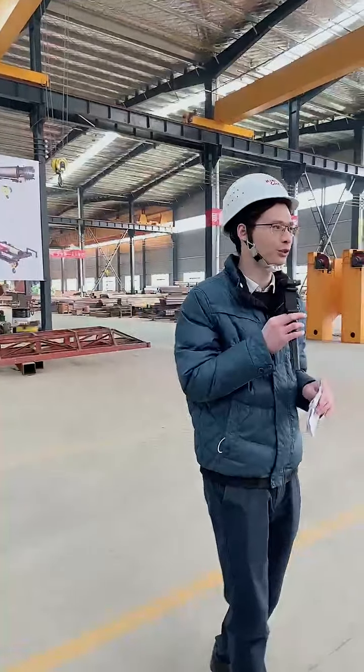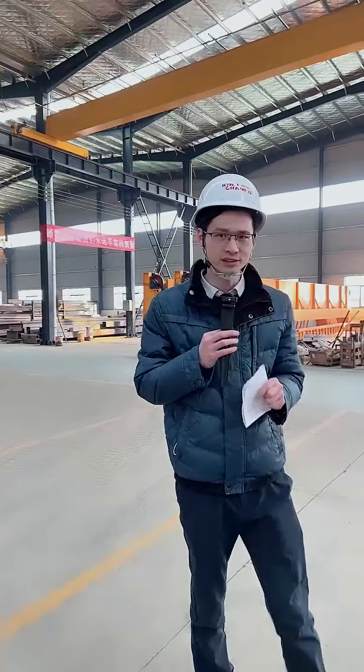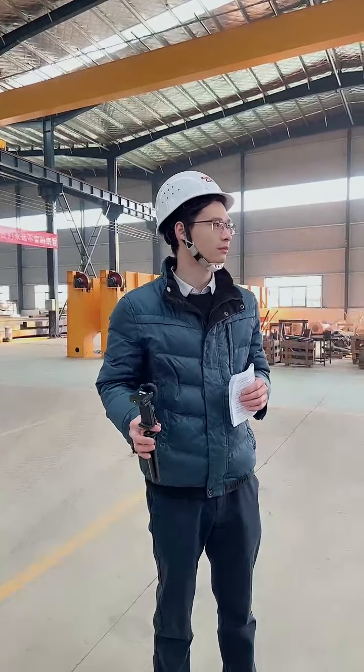And just now we showed you the single girder cranes. The capacity of the single girder cranes is from 1 ton and 2 ton up to 20 tons. We also have double girder cranes, triple girder cranes, and other types of cranes. You can just tell us your purpose, and we will recommend the suitable crane for you.